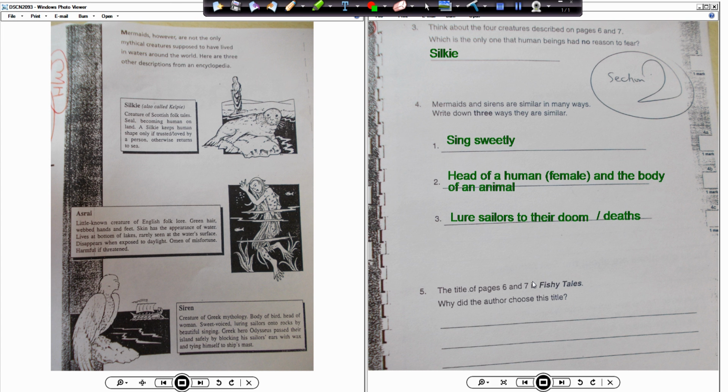Fishy tales. Now, think about when that word is used. If somebody tells you a story that sounds too good to be true, you say, oh, that sounds fishy. We use the word fishy to mean something which is not true. So if you want to get the full 2 marks, we need to say fishy is an expression used when someone is not sure. Okay, so that will do for the answer for number 5.